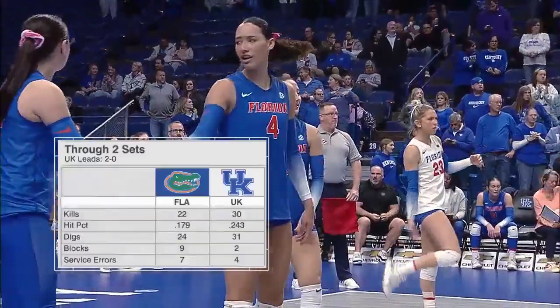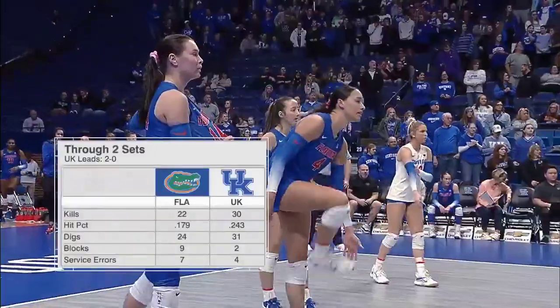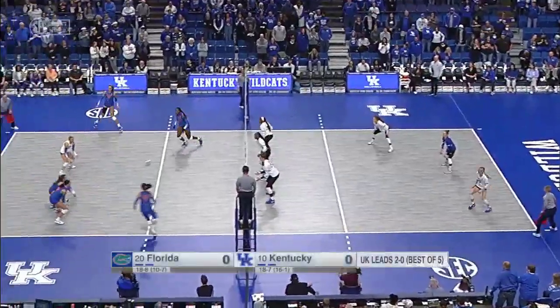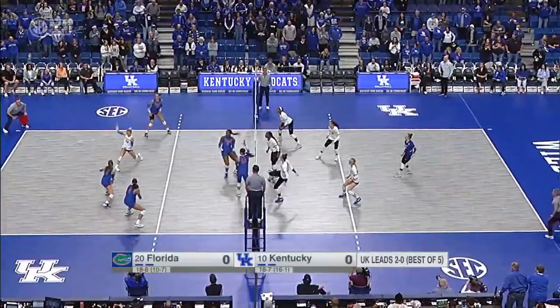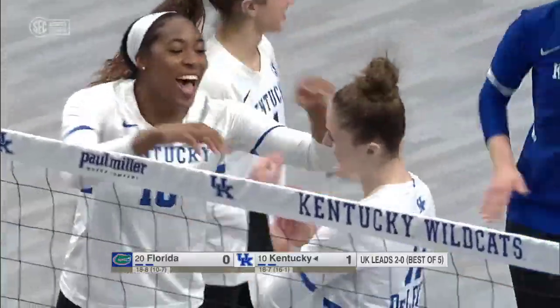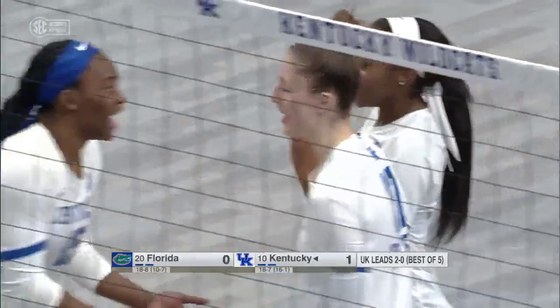There's your early stats, and you know the 2 things that pop out to you there: the blocks for Florida at 9-2, and the hitting percentage. Kentucky hitting .243 versus .179 for Florida. And that is how you open up a set 3 if you're Brooklyn DeLay.